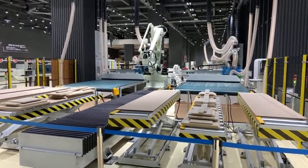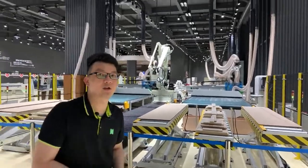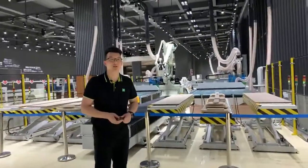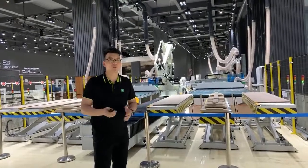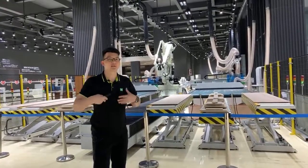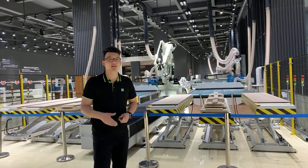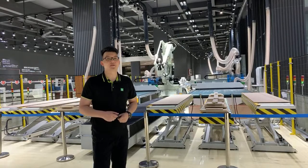And today, this is our live show to you about a nesting workstation. We showed you the sequence from loading, labeling, auto load, nesting, and then robot unloading and sorting.